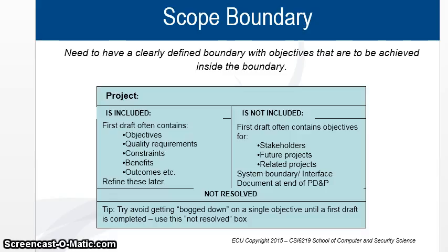Alright, so scope boundary. Need to have a clearly defined boundary with objectives that could be achieved inside the boundary. So it has to have a boundary with objectives. Okay, moving on, let's see. Some of the projects included, there has to be two parts. One is included, one is not included, one is not resolved. Like we don't know about this.